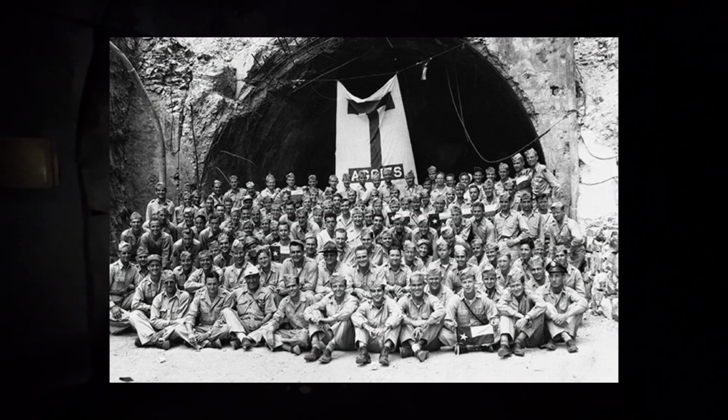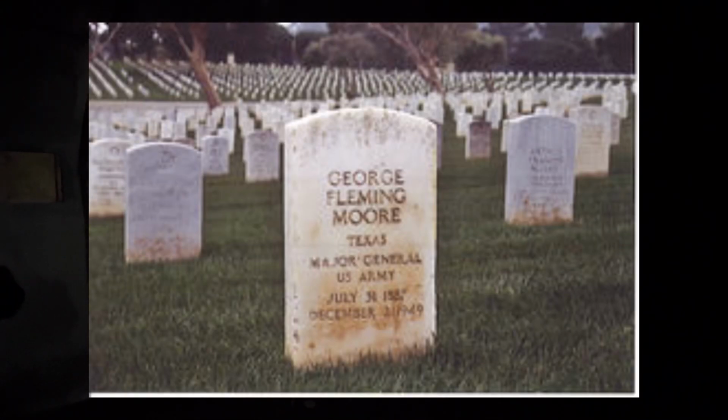He was also liberated in 1945, but by 1947, when he was able to go back to Texas, he took a gun and shot his head. Most likely, he suffered from PTSD.